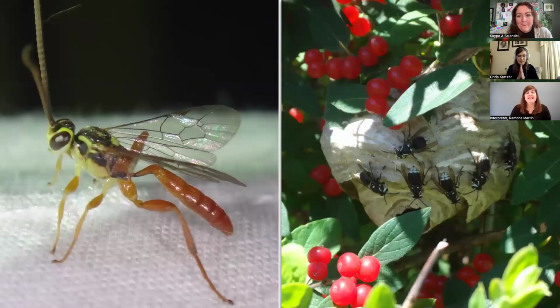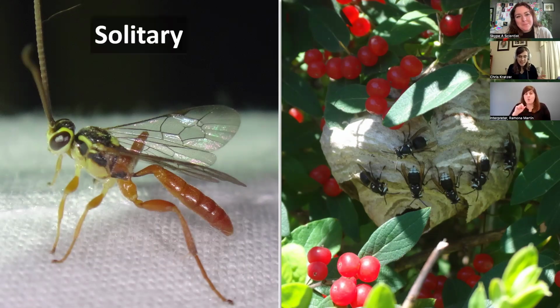Now, I'm going to share some of my favorite facts about wasps. Some wasps are solitary, which means they find food and lay eggs all on their own. Most solitary wasps don't have a stinger and can't hurt you. Other wasps are social, which means they cooperate together to build their own little societies. Most of my own research has focused on the social species.